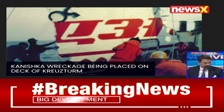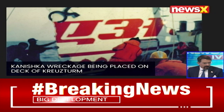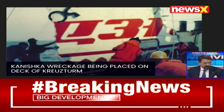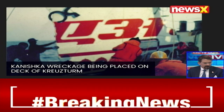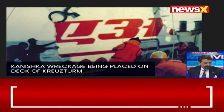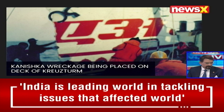Let me quote directly from the article because it will give you a perspective, a first-person account of what took place. V Ramachandran recognized the fragment from a stanchion, one of the structural elements used to support the fuselage of the aeroplane. But it didn't look normal. The aluminium tube had fractured and curled inwards by almost a full circle. He knew then that that piece might yield clinching evidence of the fate that had befallen Emperor Kanishka, Air India's Boeing 747, on the 23rd of June 1985. He stored the piece carefully and returned it to his quarters on the ship Kreuzturm amidst the Atlantic Ocean off the coast of Ireland.